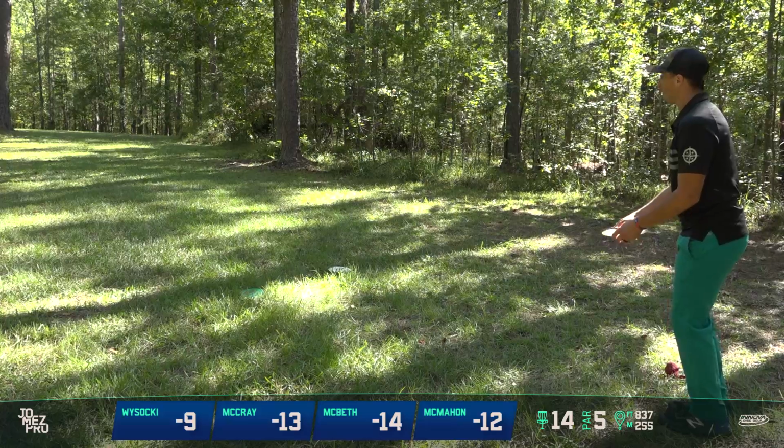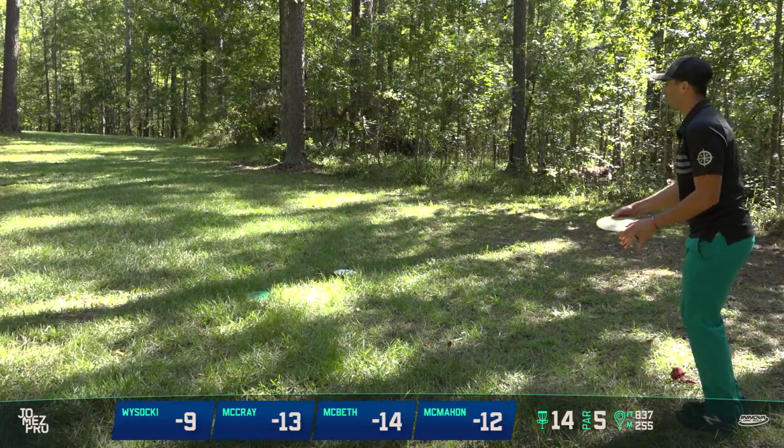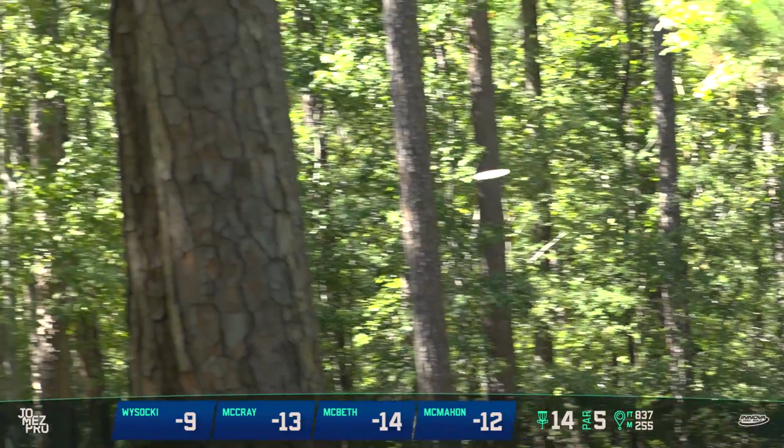Cool thing happened in my group. Maybe around this spot. Like a pretty good drive, not an insane drive. All four of us in a 10-foot circle. Oh, wow. It was pretty crazy. That is pretty cool.